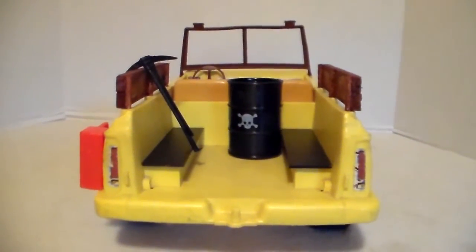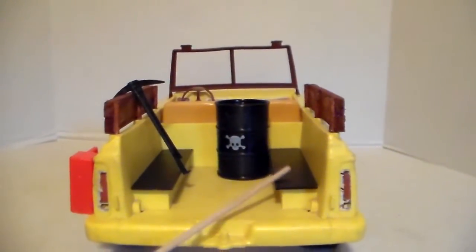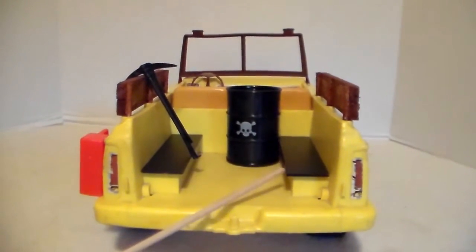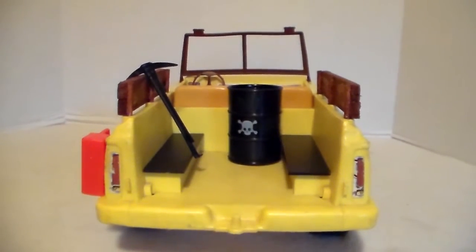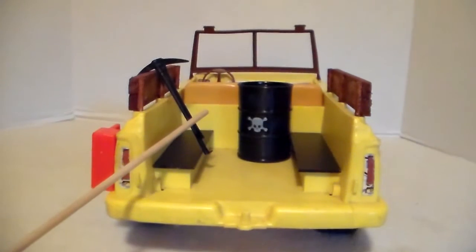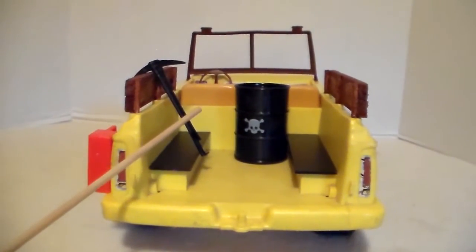So this is what else I've added. All right, the toolbox lids. I mentioned that I made these and I still haven't finished them. I've got to make them more secure because they are loose. I had an extra Big Jim pickaxe, so I've thrown it into the back of the truck.